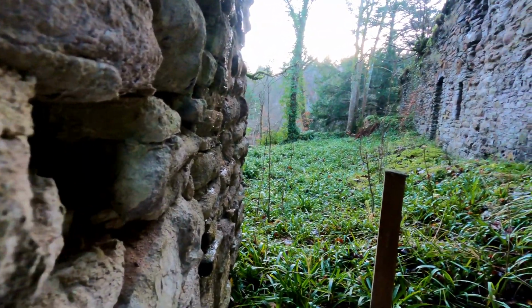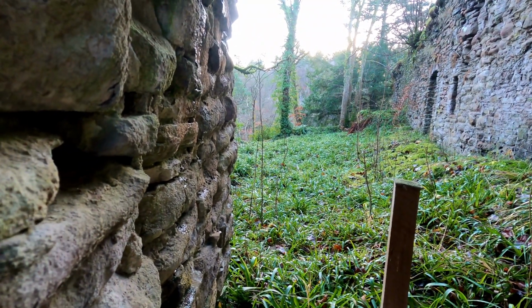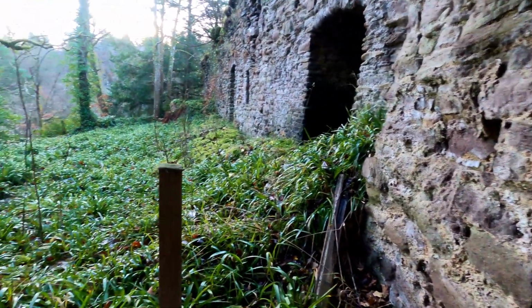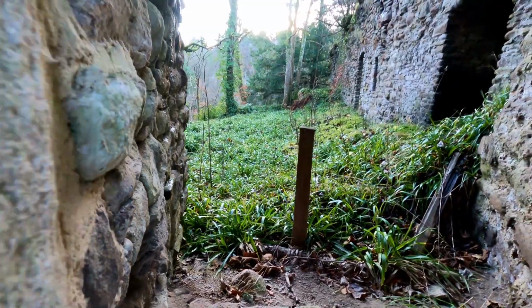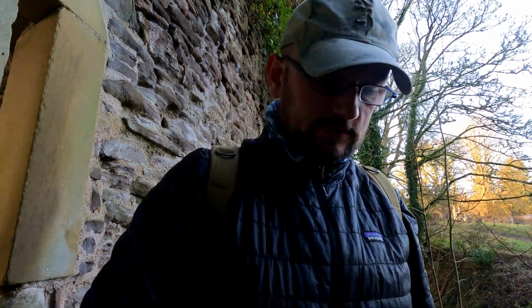And these walls here, I mean, my arm is at full reach. My body's up against the wall, and I'm not even halfway through. So you think my arm's maybe nearly 3 feet. So these walls will be about 6 feet thick, maybe more.